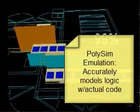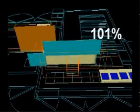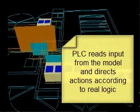The team then connected the model to the PLC program running the machine. The most accurate way to model the logic of any system is to use the actual code. This is called a PolySim emulation, where the PLC reads the input from the model and directs the outputs to cause actions in the model according to the real logic. Engineers and operations professionals both agreed that the model was spot on. Everyone could move forward with confidence that changing the model would reveal the true outcome.